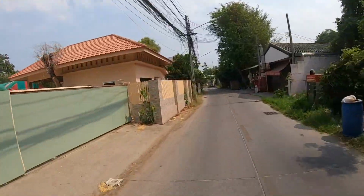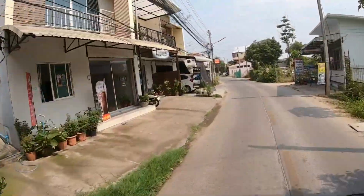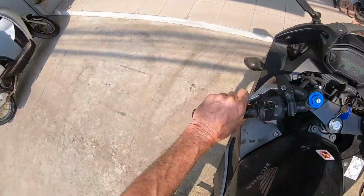Now we're about to get there. It's right around this next clump of trees. And we'll park, wash our hands, and go in, or else we'll get beat up.